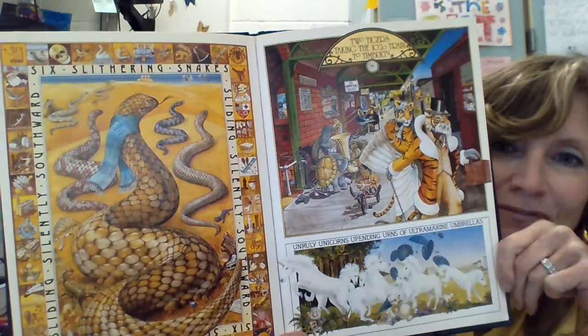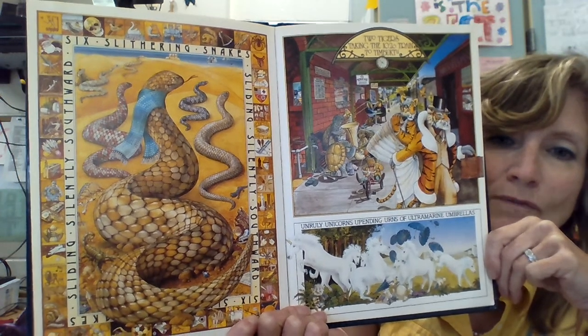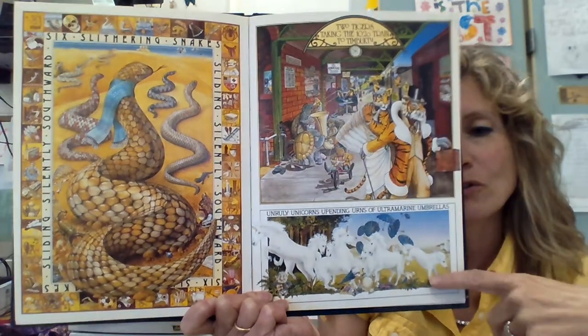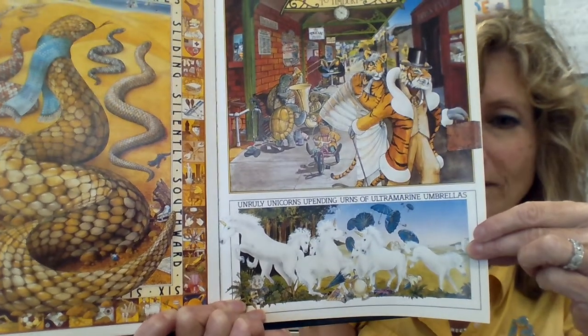Check that out. T, two tigers taking the 10:20 train to Timbuktu. U, unruly unicorns upending urns of ultramarine umbrellas. My unicorn people, there it is. Look how pretty they are. Let's get a little closer. Aren't they lovely?